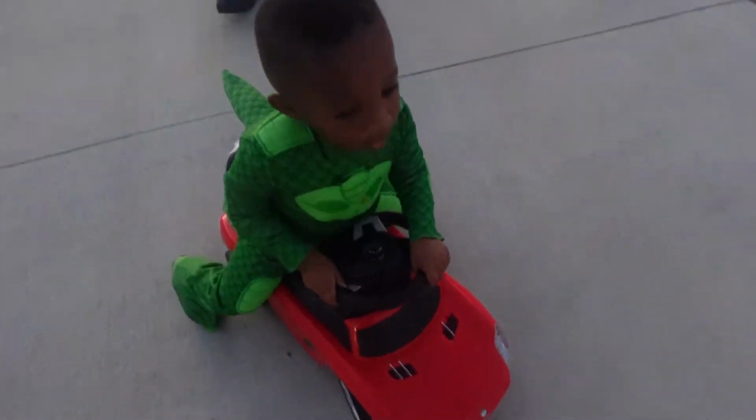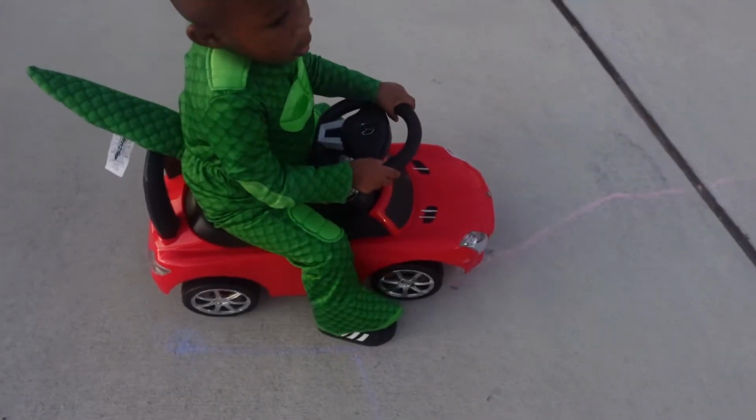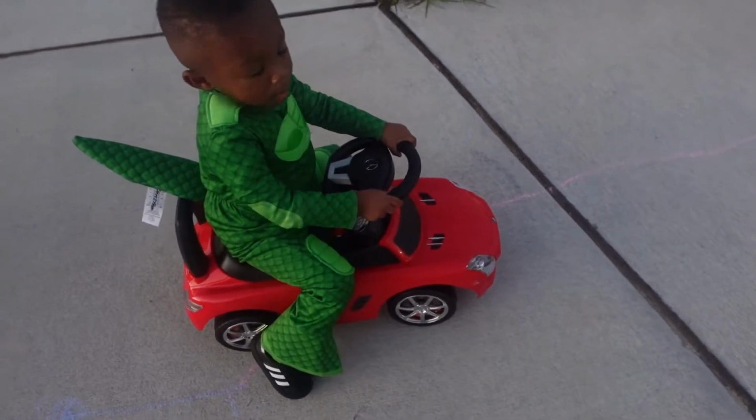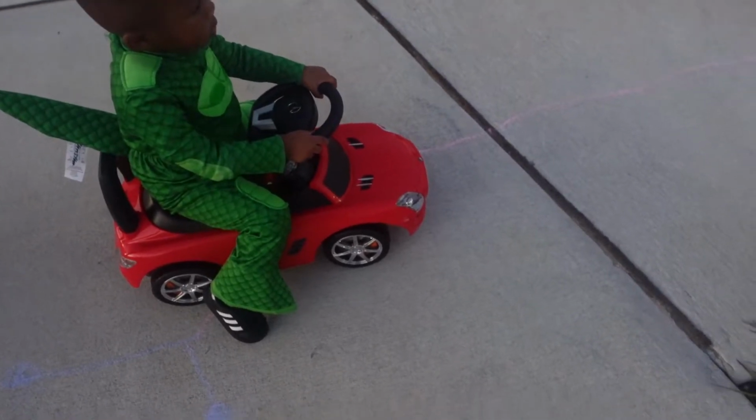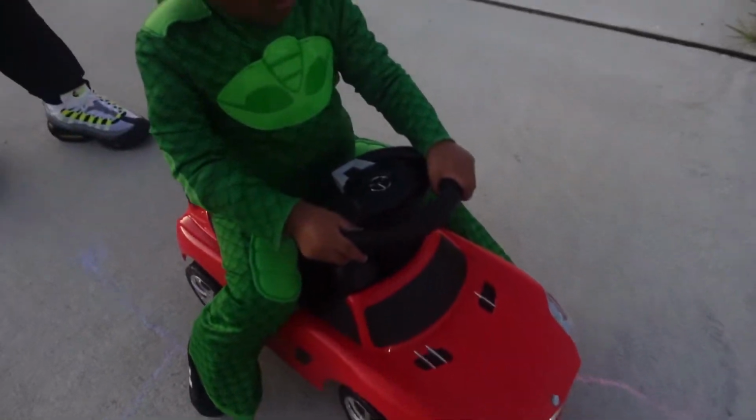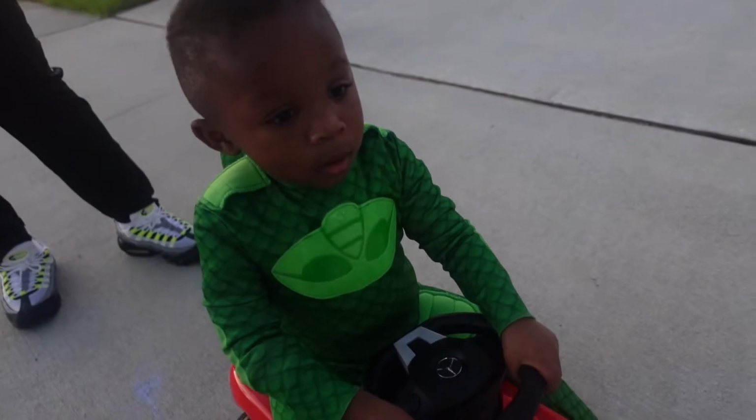All right, we have Gecko from PJ Masks here riding a Mercedes. Let's go. You ready to go trick-or-treating? All right, let's go see if we can get some candy. Say trick or treat. Okay, you got it down.